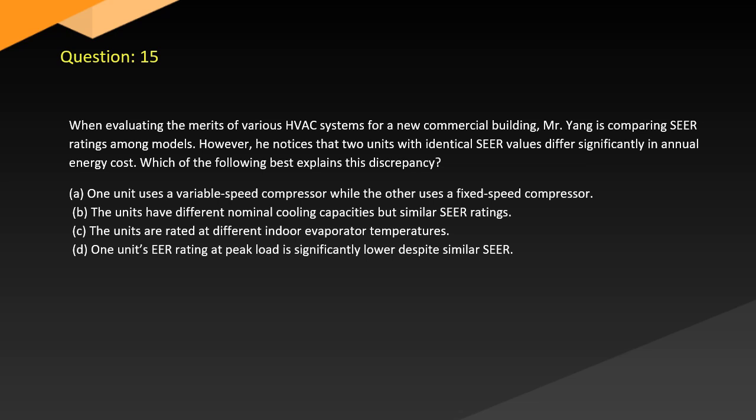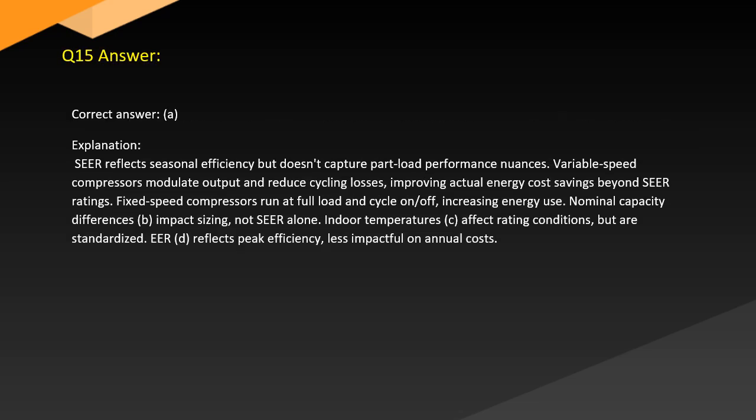B. The units have different nominal cooling capacities but similar SEER ratings. C. The units are rated at different indoor evaporator temperatures. D. One unit's EER rating at peak load is significantly lower despite similar SEER. Answer. Correct answer, A. Explanation.